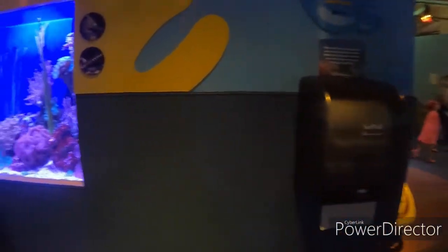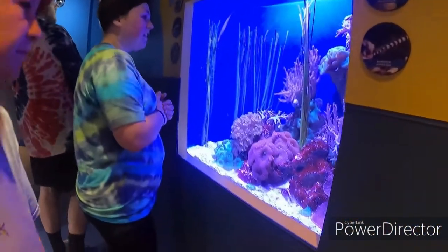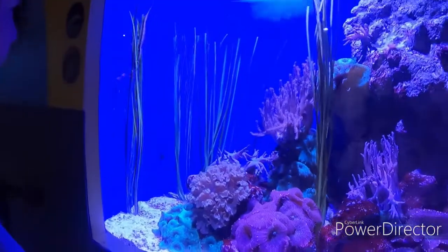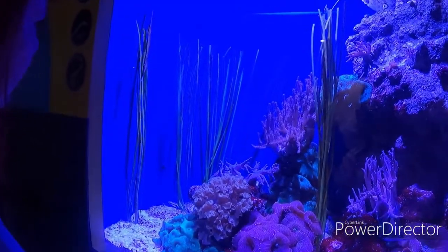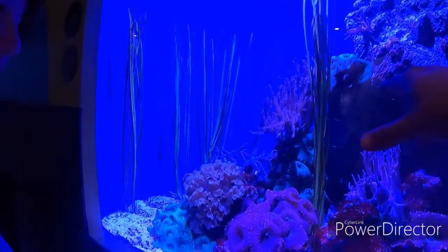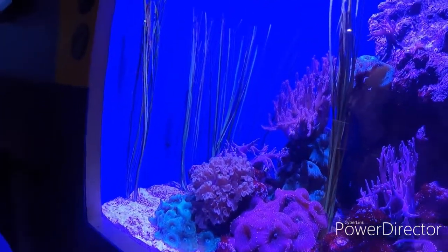Fish? Seahorses. Well, this thing floating right here is a fish. Is it? Yeah. It's a pipefish. Is it dead? No. You see the tails? There's more pipefish back there. Where's the seahorse at? I don't know.